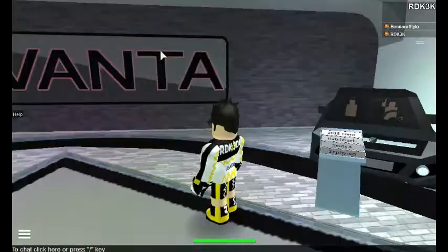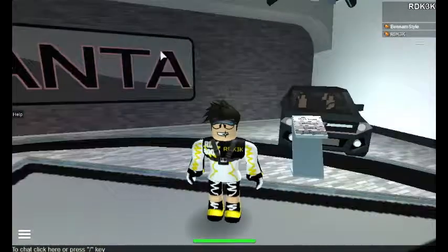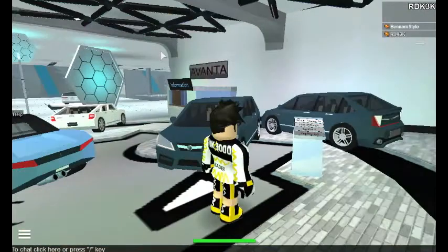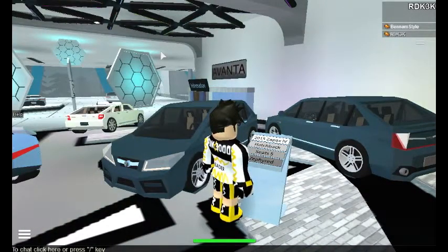And this is the 2050 Trent. This is a hatchback, 54, and it's created by Stafford. And lastly, not to mention the 2015 Zapax IV. It's a hatchback, it's 55.